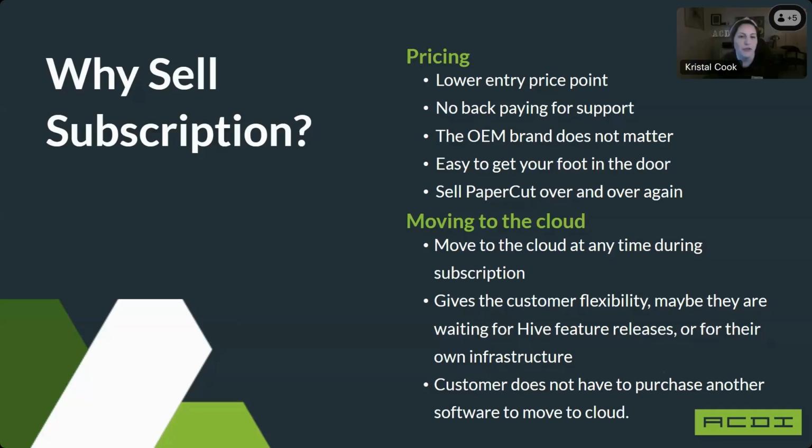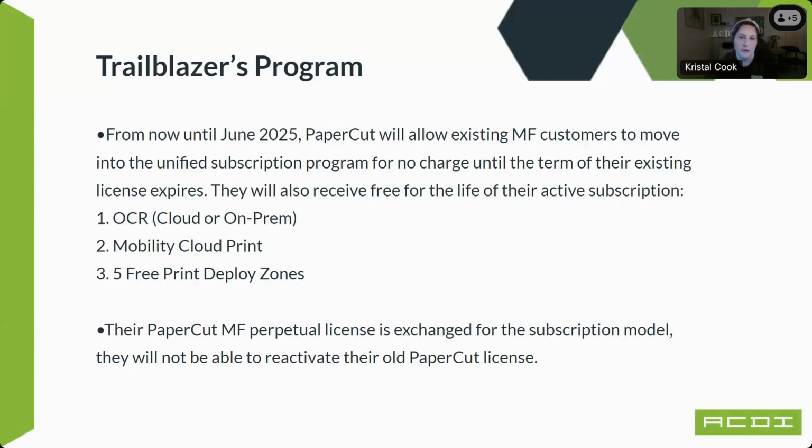Absolutely. Grayson, I think we are ready to get into the programs now. Guys, I'm very excited about these new programs that we have. One is the Trailblazers program. So we talked about maybe current PaperCut customers, and Jeff mentioned, maybe they would want to move to Hive. This is a program for them. This is also going to include any just new unified pricing customers we get. We're going to allow them to be a Trailblazer as well.